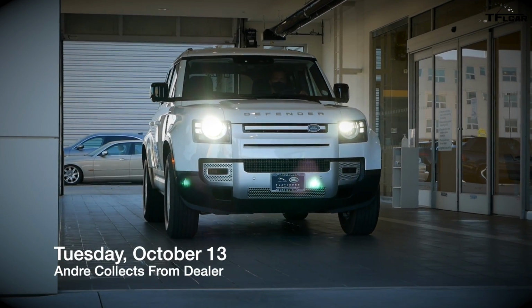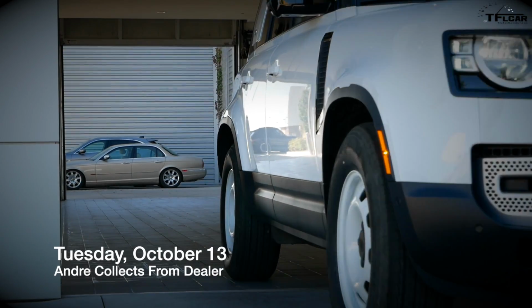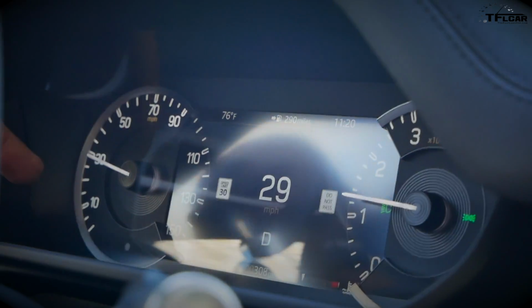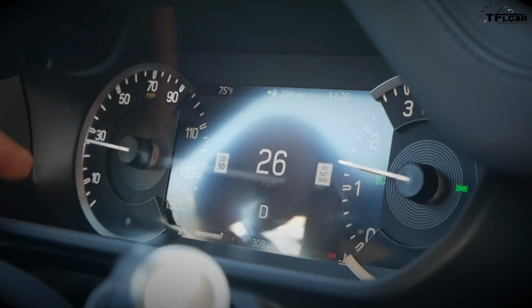So of course I called the dealership, brought it in for servicing, and then had to get on a plane and fly to California to test drive the new Ram TRX. And this is where Andre takes the story from here. All right, just picked up our Defender at the dealership from the service department. There's no more check engine light. Check it out. So obviously the Defender looks healthy, it feels healthy, and it is healthy.